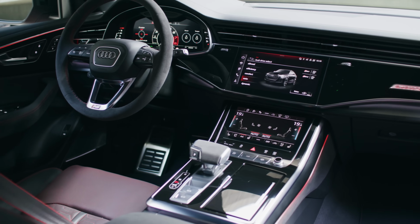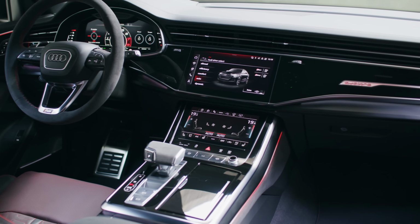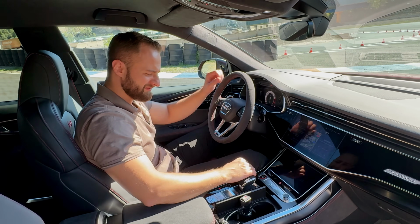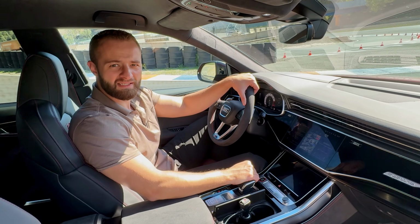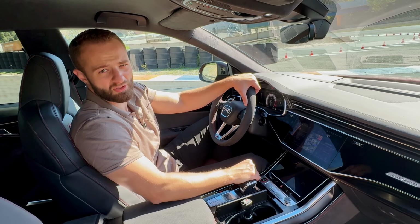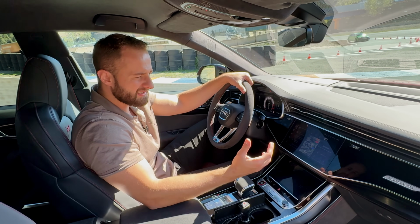The infotainment system has also stayed the same. We have still the 8-speed gearbox, and we have still this old screen here. So I'm not really happy about that. It hasn't changed a lot, so that is a little bit lame, in all honesty. I mean, they could have gone a little bit more.